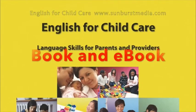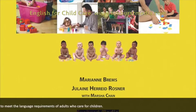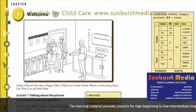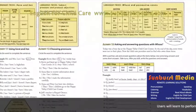English for Childcare by Marianne Brims, Marcia Chan, and Julie Rosner is a comprehensive text designed to meet the language requirements of adults who care for children. The learning material provides practice for high beginning to low intermediate language learners in the integrated skills of reading, writing, listening, speaking, pronunciation, vocabulary, and grammar. Users will learn to perform the following skills.